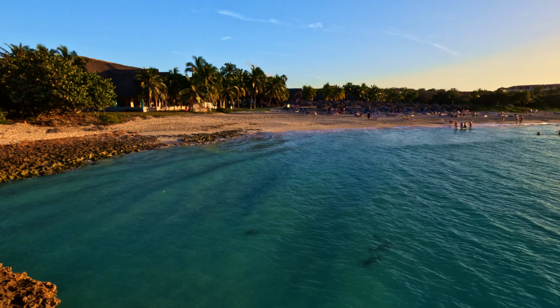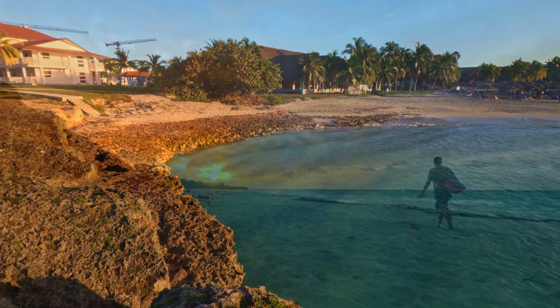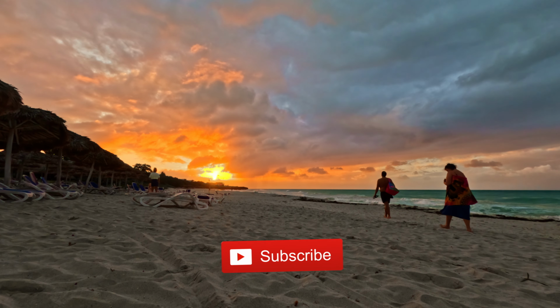If you are looking for pampering and a wide selection of cuisine and drinks, Cuba is probably not for you. If you are looking for fun in the sun, a superior beach, give it a try.